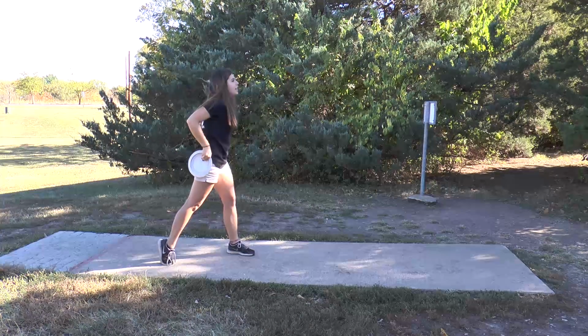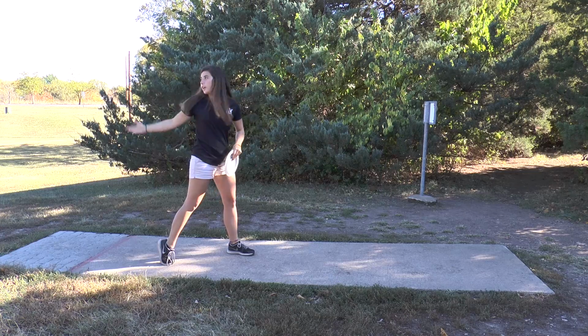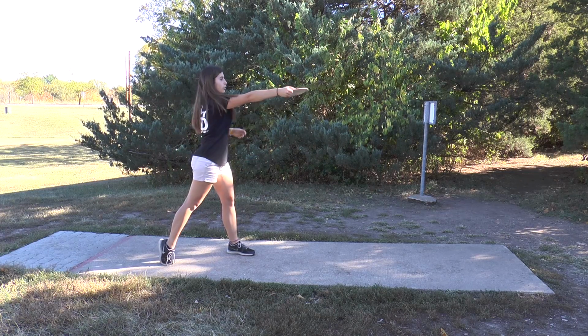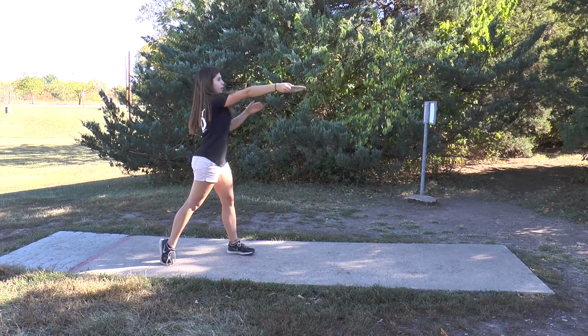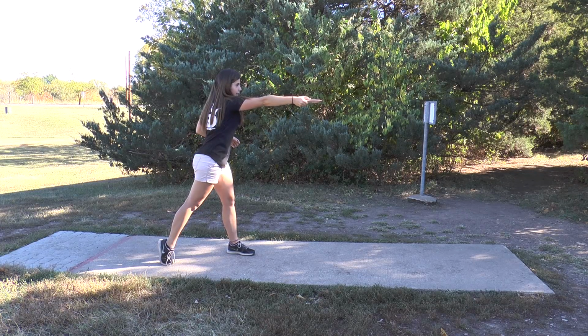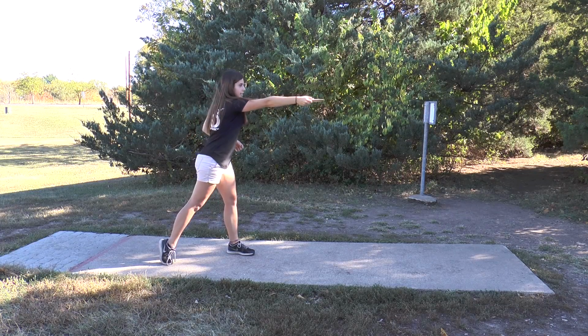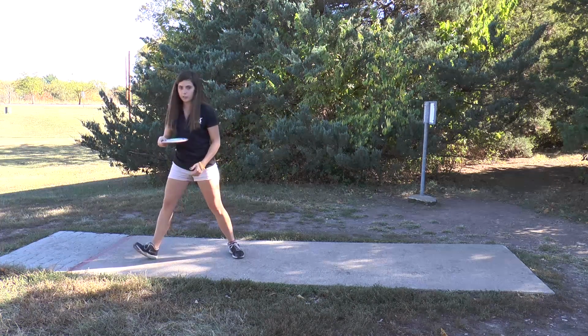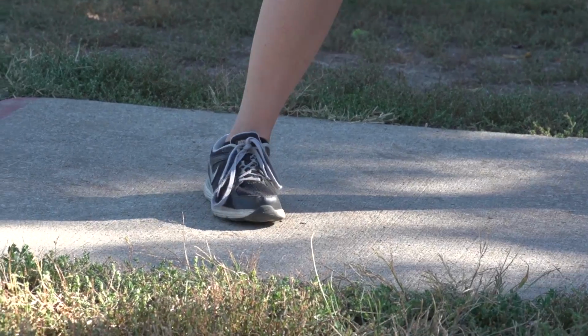I want my hips to be directly facing the opposite way of the hole. So at this point, my hips are facing this way, even though the hole's that way, and my shoulders are doing the same thing. My shoulders are straight back, and I'm reaching back as far as I can. And then the next step is that I am pulling through, and I'm spinning and rotating on my heel. You don't want to spin on your toe, you want to spin on your heel.